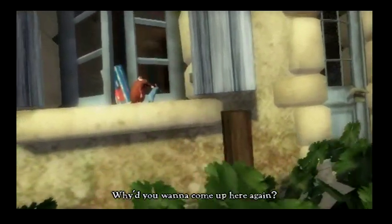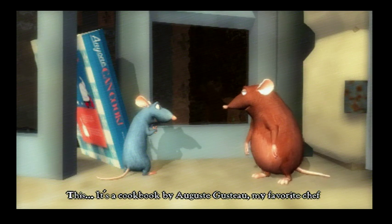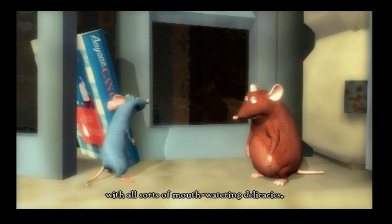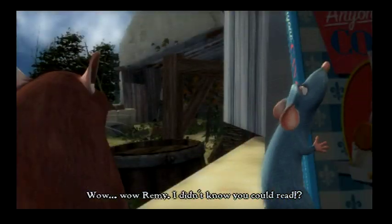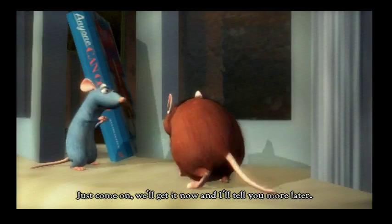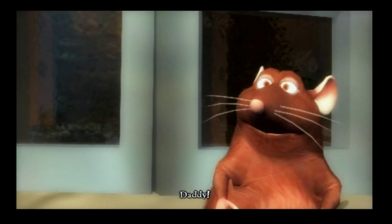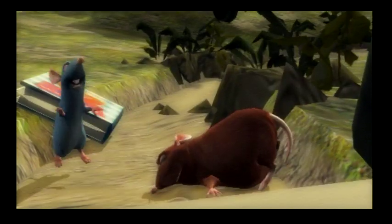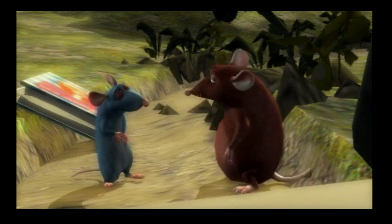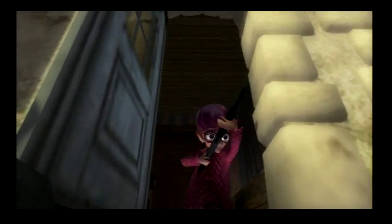Why'd you want to come up here again? Well, I need your help. With what? This. It's a cookbook by old Gusteau, my favorite chef, with all sorts of mouth-watering delicacies. Wow, Remy. I didn't know you could read. Just come on. We'll get it now, and I'll tell you more later. Daddy? We're all gonna die!